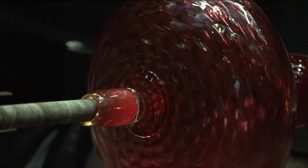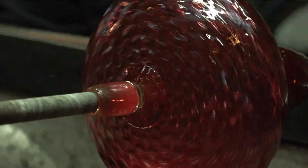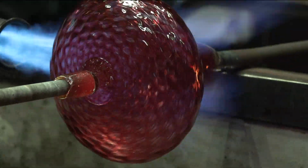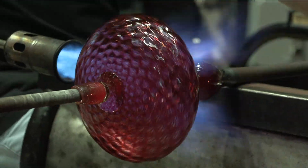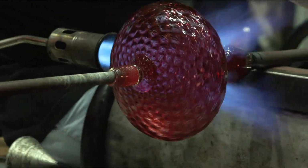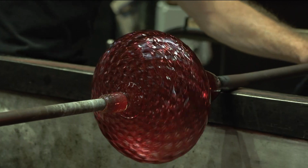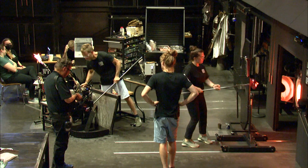Reattaching a punty so we can break it off the original blowpipe, accessing the top half of this form to be able to open it up. And a little cold steel and a light tap. That's all it takes to break glass. Nice.